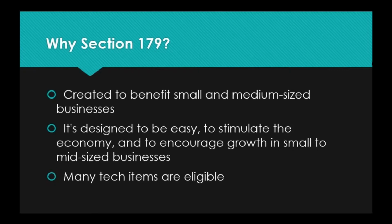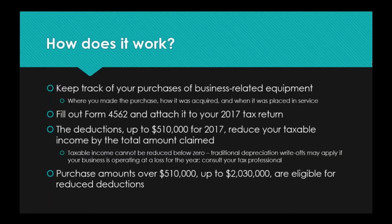Since many tech items are eligible, we want to make sure that you have this information and you are able to use it to its fullest advantage. Well, that's kind of why we're here today, why we're doing this. I know it might seem a little strange getting tax information from your IT company, but we're doing it for good reason. Want to make sure that you have all of the best tools to succeed in your business, not just the IT stuff.